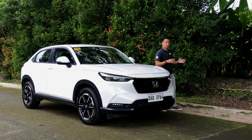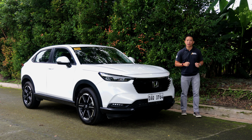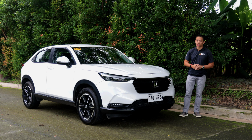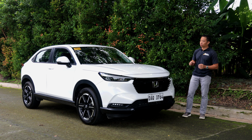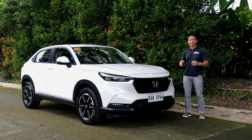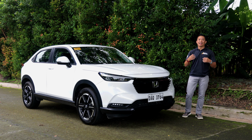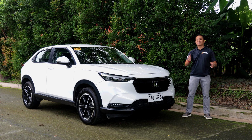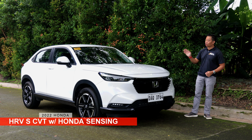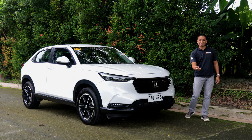Longtime viewers of mine will know that I have a slight bias towards vehicles that provide a high level of driver engagement. So when I got the base trim Honda HR-V S equipped with a tiny Honda City engine, well, let's just say that it had an uphill battle ahead of it. So stick around guys as I share with you my driving experience with a base-spec Honda HR-V S. Let's do this.